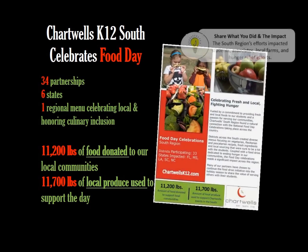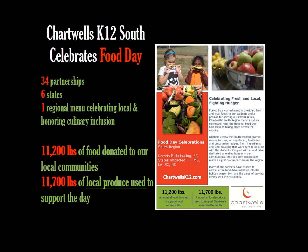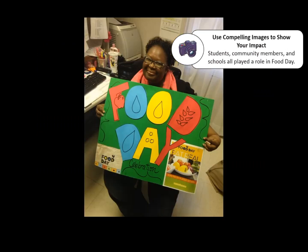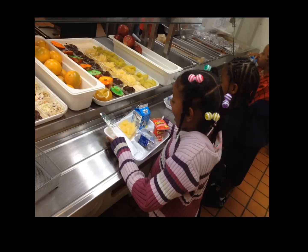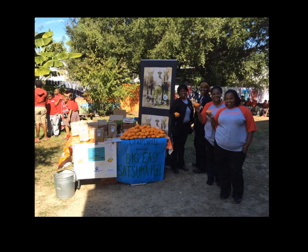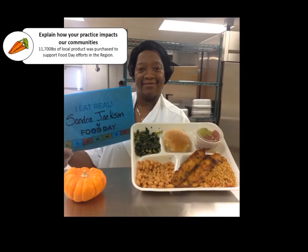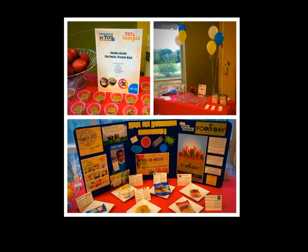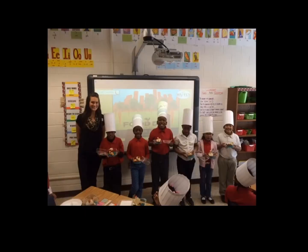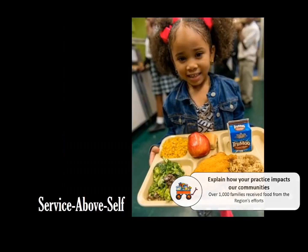In the fall, the South Region celebrated Food Day. Together, each of our states paid tribute to their culinary cultures by offering a recipe to the rest of the region. Students across the South honored local while experiencing culinary inclusion through this menu, and we were able to support our local communities by purchasing over 11,000 pounds of local food to support our menus for Food Day. As part of our Food Day celebrations, each school district collected food to support local hunger relief organizations. Together, we collected over 11,000 pounds of food for donation.